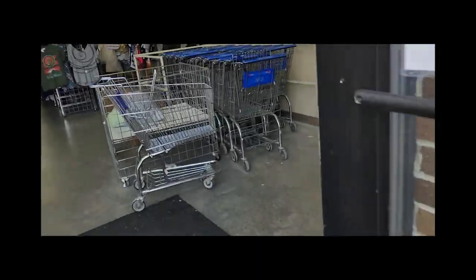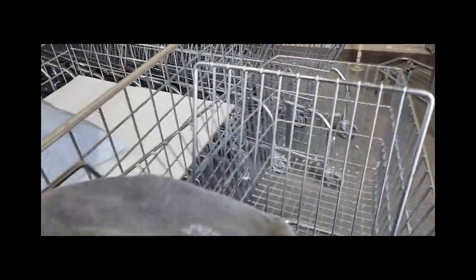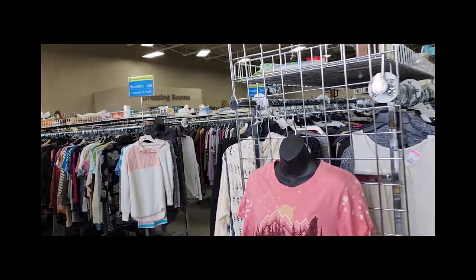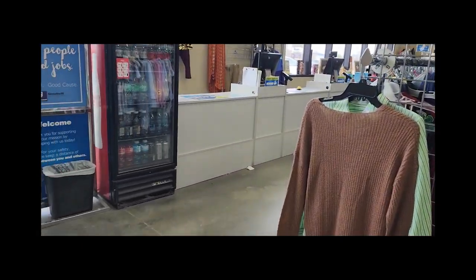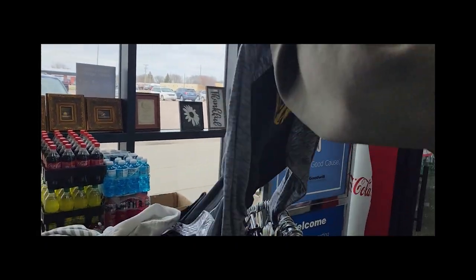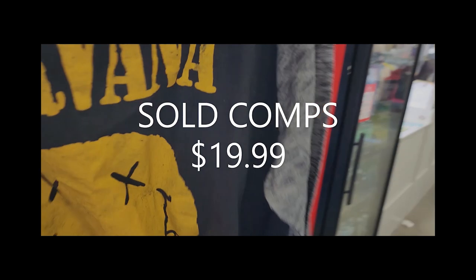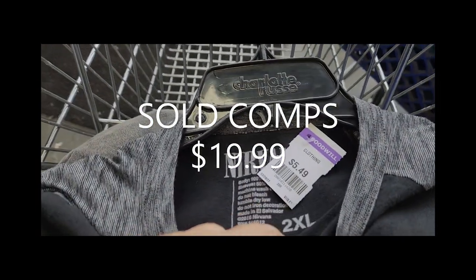Let's go see what we can find. What are these tiny buggies? Look how tiny they are. No. Never been in this one. Oh, I like this one. Huh? Does it got a smiley face? Let me see. Oh my gosh. Oh no. Uh-uh. 2XL. It is, isn't it?